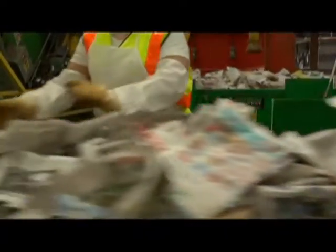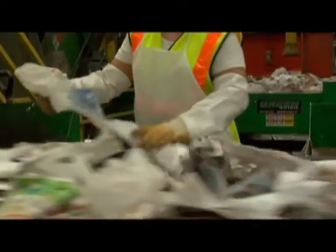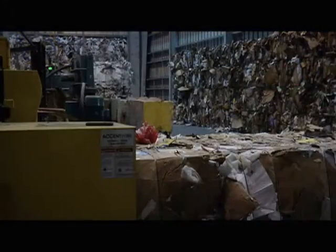Now you can see there are still some plastic bags that got through and even some cardboard. That's why these workers are here for quality control. They will pull out plastic bags or anything they see that does not belong on the paper line. The paper line leads to the paper and cardboard baler. The baler operator chooses which material is to be baled.